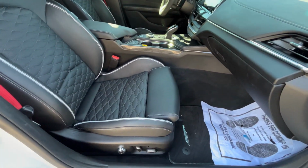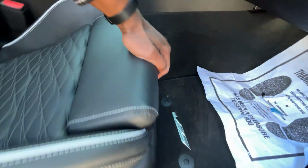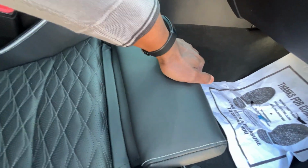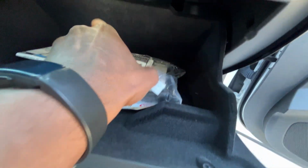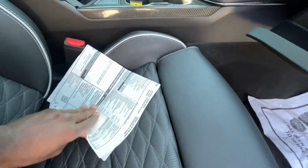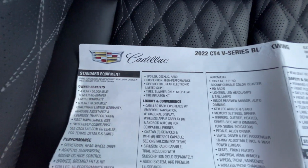And there is another 18-way with 4-way power lumbar support front passenger seat, which is really nice to have. And then I forgot to mention the thigh support as well. Lockable glove compartment there. And ooh, a window sticker. Let's go ahead and take a look at what the sticker is for and what options come on it.